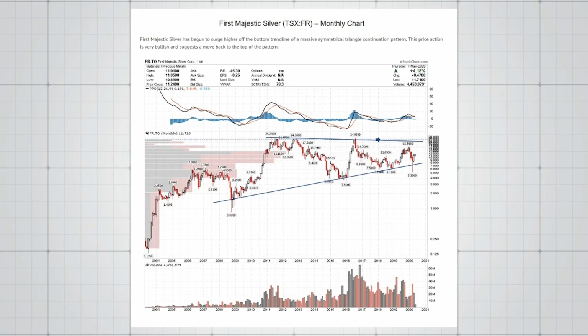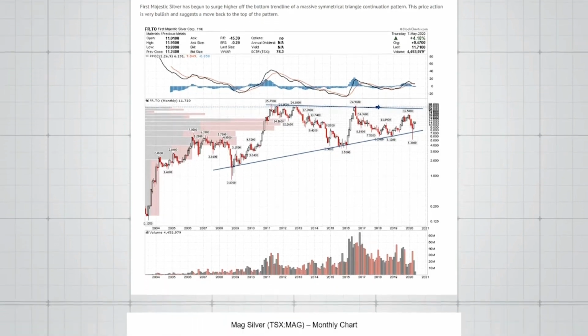So if you get these silver charts going, you're going to get a move back to the upper trend line in the pattern, and chances are if this thing breaks out, look at that. It could be featured in a textbook. So you get a breakout above, say, 25 bucks approximately. There's no reason it can't look like Franco-Nevada or Wheaton Precious Metals. So this is the type of stuff we want to identify, and we want to be able to react.